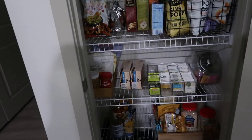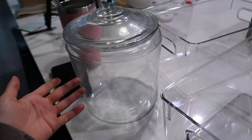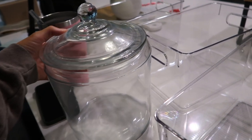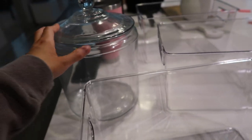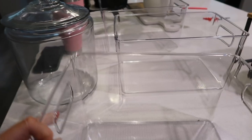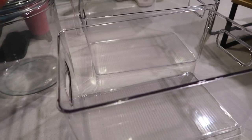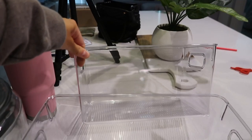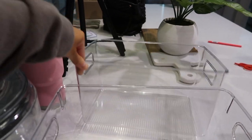It looks a lot better, in my opinion, but I don't even know what to use this jar for. I was using it for my Nespresso pods when I had my Nespresso machine, but now that I don't have it anymore, it's just been sitting empty in the pantry. But I have three extra bins, so I'm gonna try and use two of them to organize underneath the sink, and then I want this one for my bathroom.